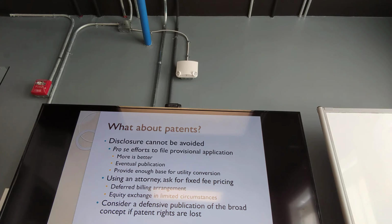There's also deferred billing arrangements. You can work it out saying, we're doing a limited release, can't pay you right now. If you hold our bills, there can be arrangements such as that. Equity exchange in limited circumstances. Everyone wants to do an equity exchange.